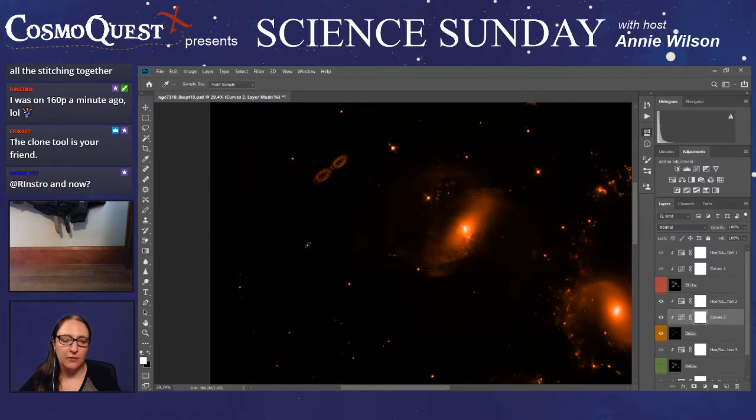I really don't want to lose the detail, and I don't feel like it's so bad here that I can just do all that. Yeah, the clone tool is your friend. But I feel like if I try to get rid of all the dark here, this is more of a layer that needs, oh wait. Do I want to do that? No, that really didn't do anything.